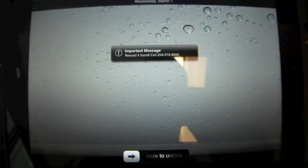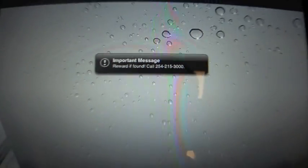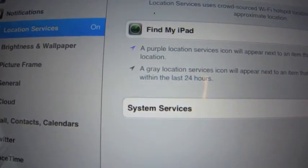Now my iPad is playing that chime and the message, reward if found, call the school phone number. And this can help you recover an iPad if you lose it. Not only will you tell it where it is, but you can tell whoever finds it how to get a hold of you.